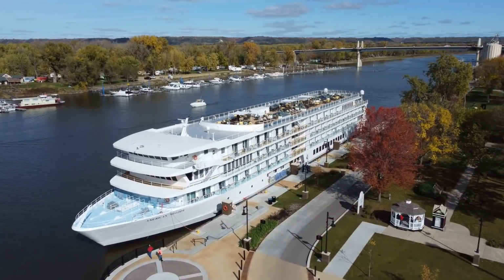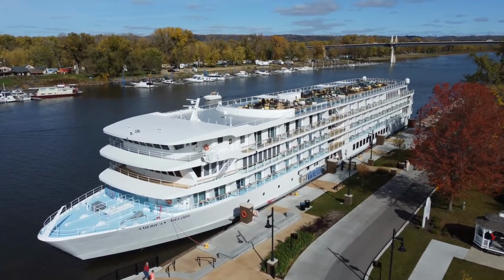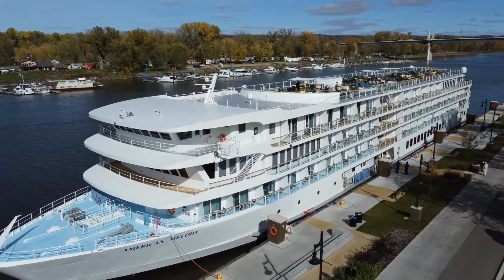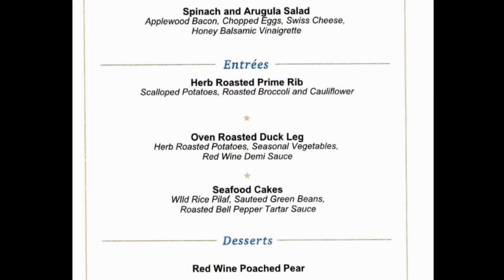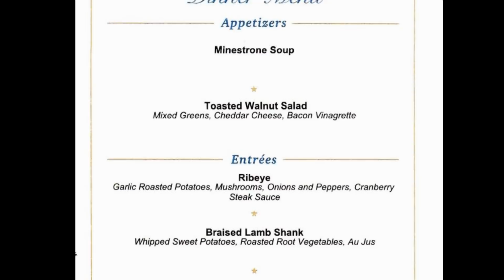On a small ship like this, there's a small kitchen cooking for a small number of guests, so they have to have a small menu. A choice of 3 entrees is normal at each meal. Here's a look at menus from a few different meals to give you an idea of what they offer.